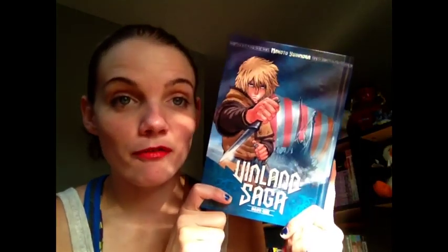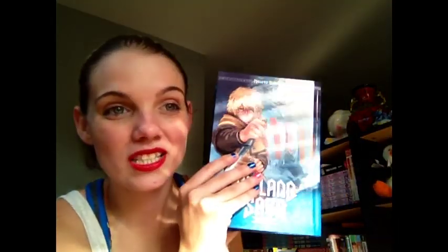Speaking of bind-ups, I have this awesome looking historical fiction bind-up, and it is book 1 of Vinland Saga by Makoto Yukimura. This is a historical fiction about Vikings. I have to say, I am loving everything that Kodansha Comics is putting out, and so anything that they publish, I kind of have to go and buy immediately, and this looks pretty epic, and there's a lot of cool fight scenes, and you can't see it, but yeah, it looks awesome.